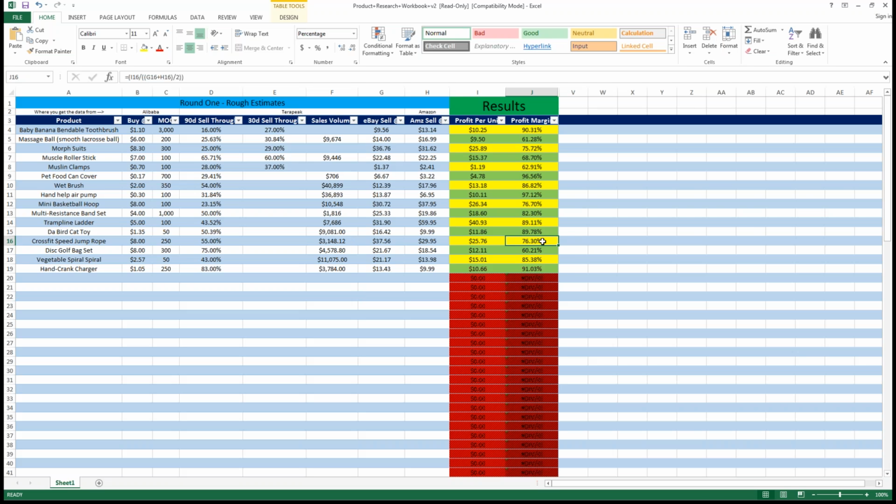After this, you're going to go through and, I mean, let's look at these products we found. What we always tell our clients is, look for products above an 85% profit margin. If your product has an 85% profit margin at this stage, round one, then it has a really good shot of being a good product. So looking through these products, obviously the CrossFit jump rope and the disc golf bag set just didn't make the profit margin, just didn't make it.